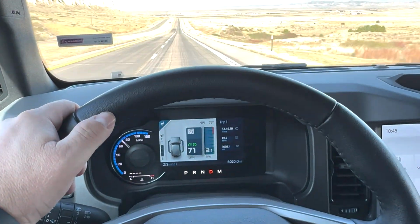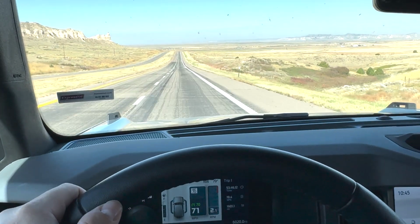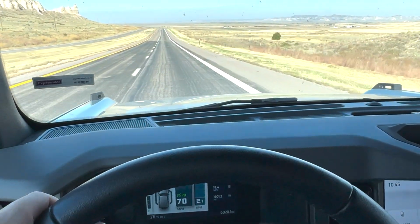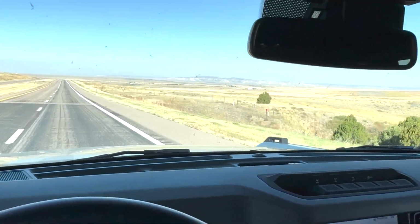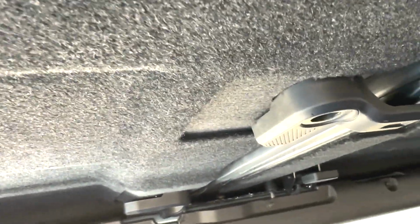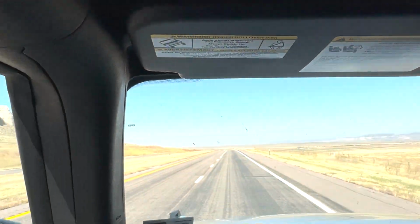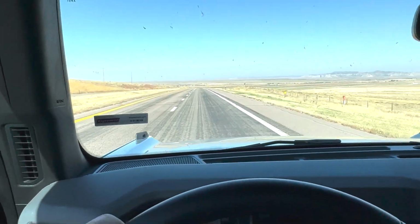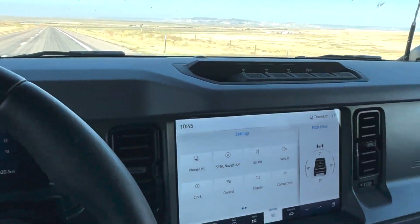Here's what it's like at 70 miles an hour in the Bronco. Just cruising along, pretty smooth. If you hit a dip in the road though, you do feel it, 35s. But this is the sound in the cabin. Now there's an easy fix for that wind noise. It's called turning up the radio.